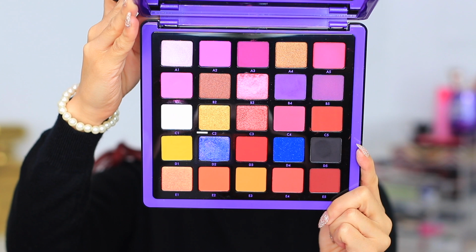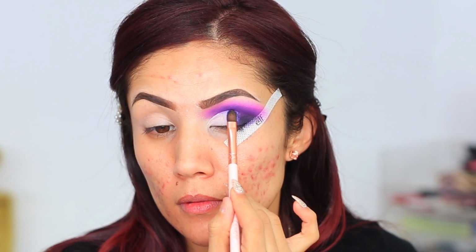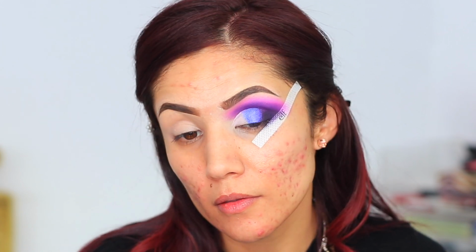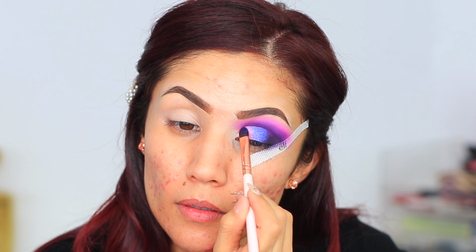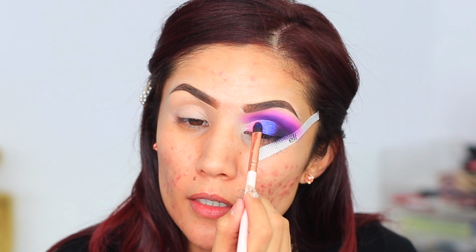All right, let's take D2 first and pop that right in the center. This is without anything on the lid. Maybe I need to try my finger. Yeah, I feel like the finger is definitely where it's at with that. And then I'm going to take B3, which is that nice deep hot pink shade. I'm going to pop it right on the rest of the lid. It'll take a little bit of time to blend, but I think it'll be worth it. I feel like it's a cotton candy kind of look.